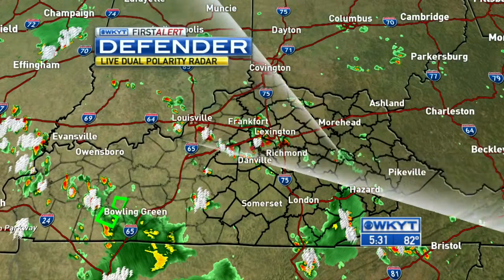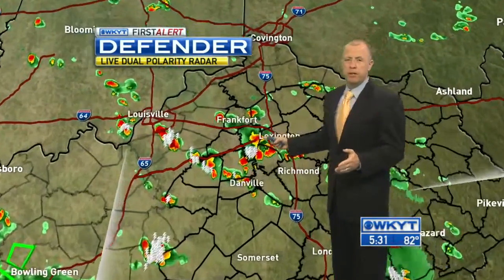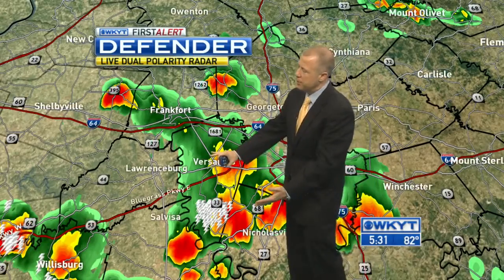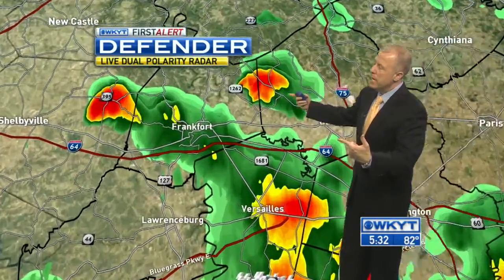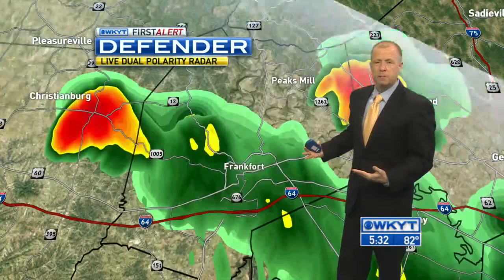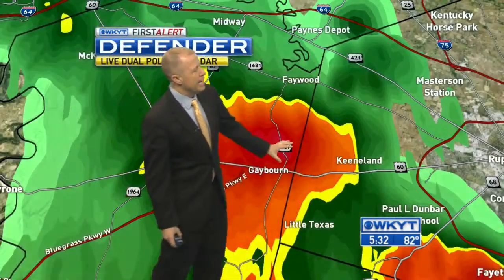We look at Defender, and we are indeed picking up on rounds of strong thunderstorms into parts of central Kentucky now. We're seeing additional development to our south and southwest. Across the Lexington metro, heaviest rains have been falling across parts of Scott and Franklin counties right into Woodford County. Versailles still raining to beat the band. This is heading into the western part of Fayette County.